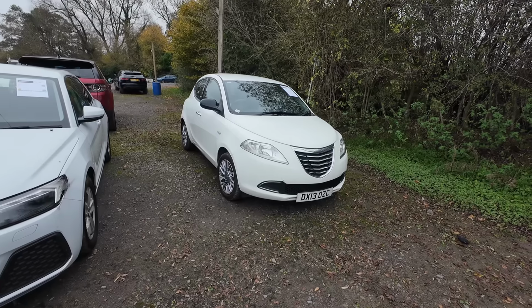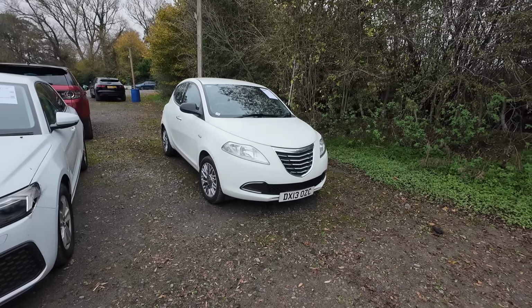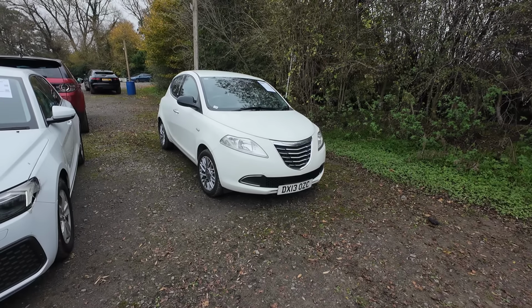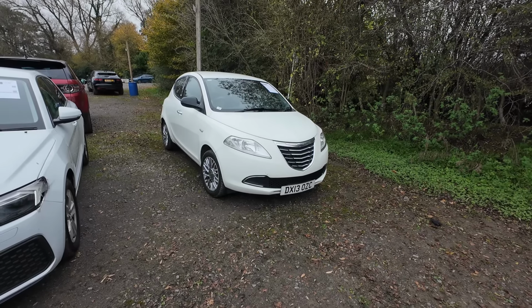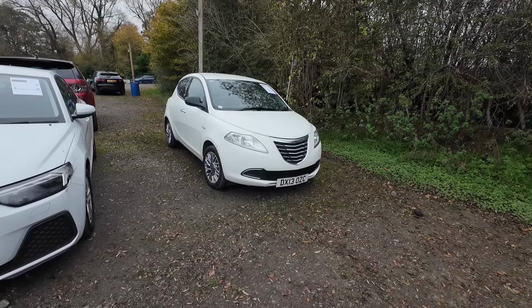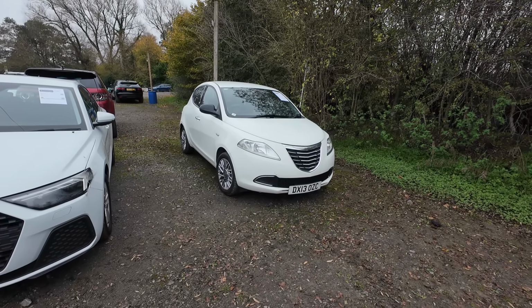I think they're branded Lancias on the continent, but for some reason they call them Chryslers here. They are loosely based on a Fiat platform, but they have got some unique bits on them. I've worked on a few of these, usually front springs and shockers I've changed in the past on them. Sometimes they can be a little bit tricky to get parts for. You can get them, but you have to ring around and try and get hold of parts for them. But it wasn't a dear car, and it's quite a lot of car for very little money. Let's have a quick look around it.